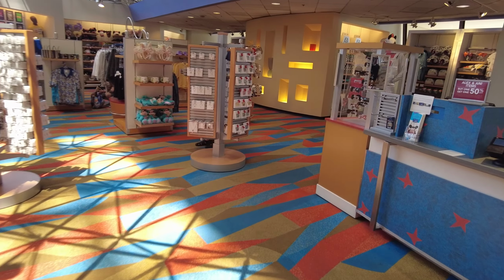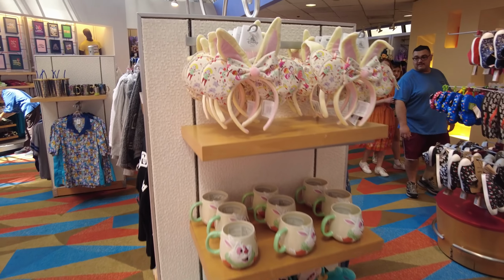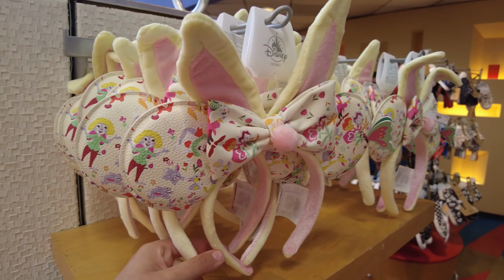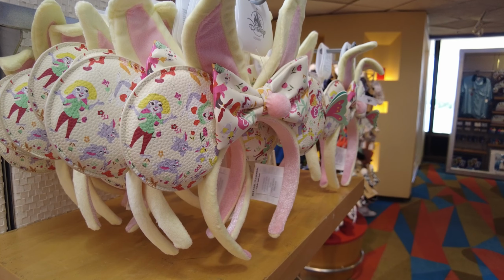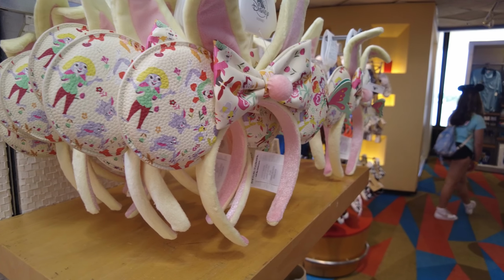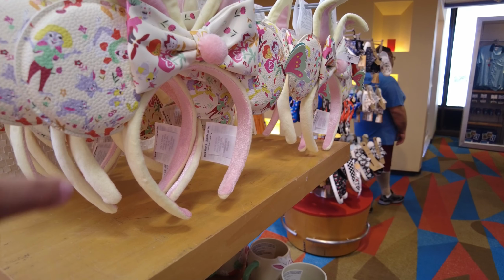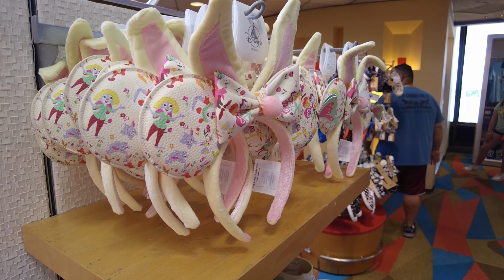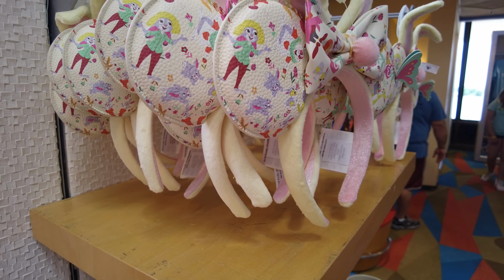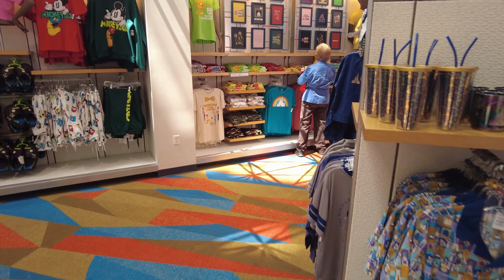Oh, look at these Easter ears. These are really cute. Like, look at how cute these guys are. Isn't that cute? I was like, it's only for Easter, but it is really cute. Yeah, it has all the rabbits. Like the white rabbit, Thumper. Oh, all the rabbits. How cute is that, though? I like these. These are really cute. That's adorable. Oh, I wonder if they have new t-shirts.